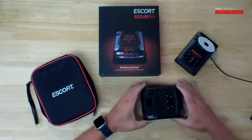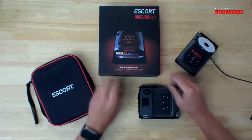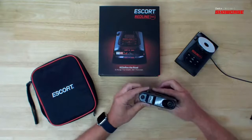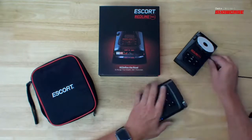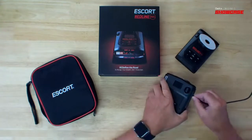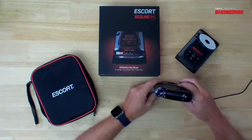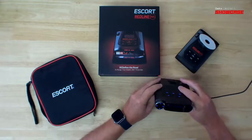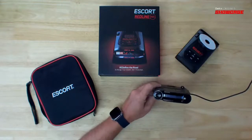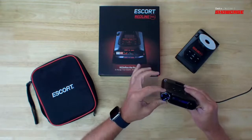I've got the Max Cam and the Redline 360. Yeah, so let's start off with the Max Cam. So this, as we talked about before, incorporates the dash camera technology in with the radar detection. And so, Michael, as you're holding that up for the screen here, we also incorporated a rotary knob on the front left-hand side. I love this.